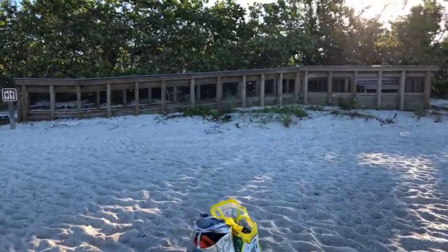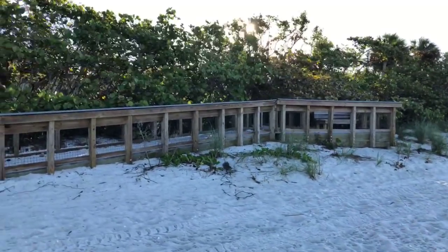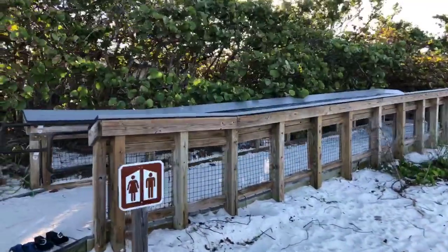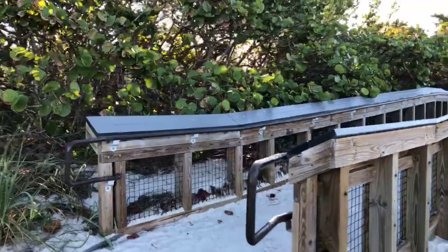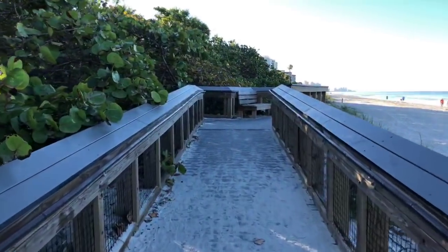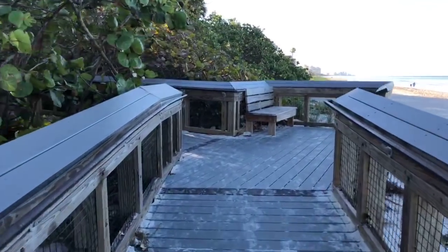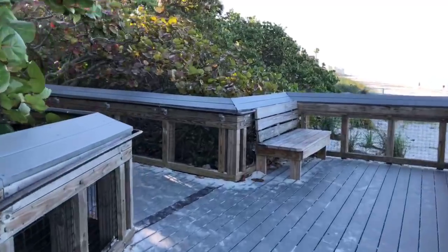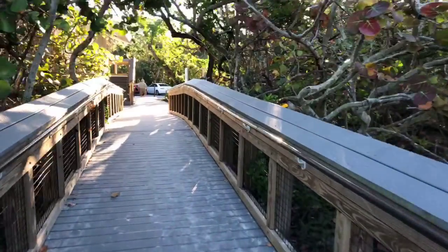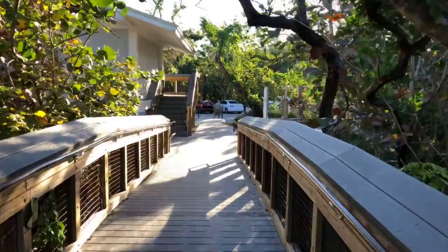This is the first access point in parking lot one. That nice ramp there. They've actually got beach wheelchairs for anybody that needs a wheelchair to get out onto the beach. They keep them underneath the bathhouses locked up, so you need to tell the ranger at the front gate, at the ranger station, if you need a beach wheelchair. Let them know. This is parking lot one.